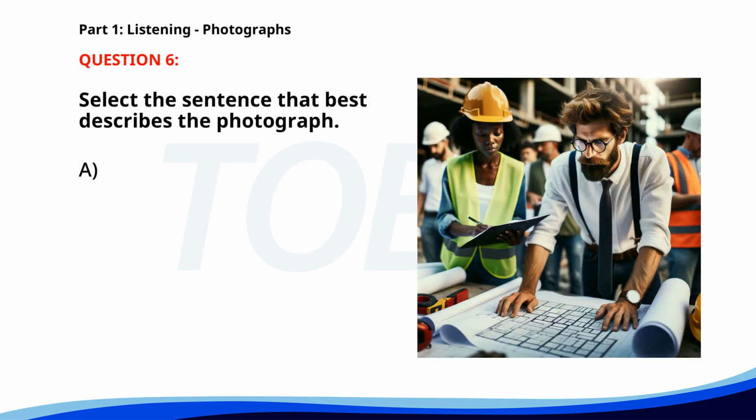Number six. A. A worker is giving instructions to a colleague. B. A group of engineers is discussing a project in an office. C. People are working at a construction site. D. An engineer is reviewing construction plans. The correct answer is D. An engineer is reviewing construction plans.